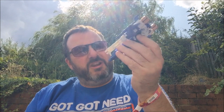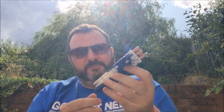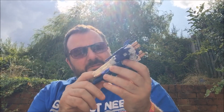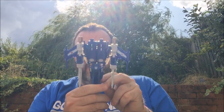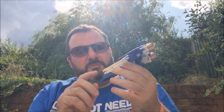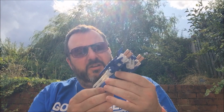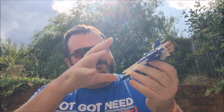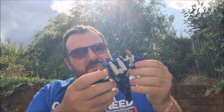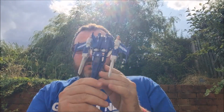Also from Toy Foo, Titans Return Trigger Happy, which was a bit of a bargain, and I thought, yeah, I've always liked this figure. I always had the G1 figure, and the G1 and this look so much alike. It's amazing, really, how they got the aesthetics of it and the style. It just looks glorious, absolutely glorious. So yeah, he was a good find.